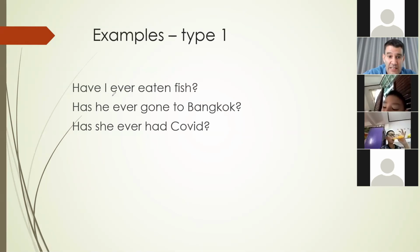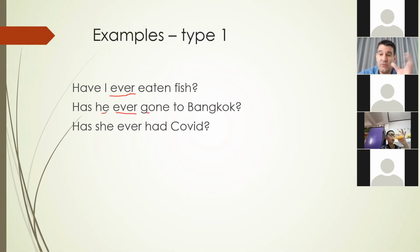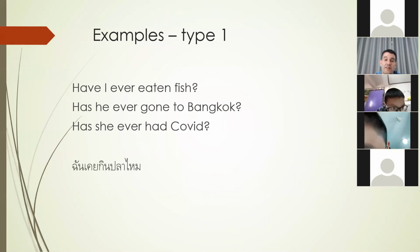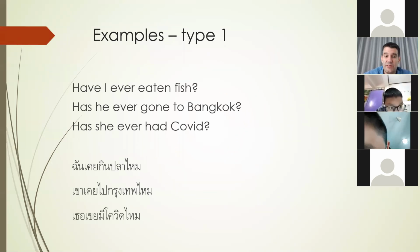As you can see, ever is in the same place between the subject and the verb. When we write never, it is between has and have or the verb. But because have or has is first, we write ever before the verb. Always before the verb. So these are Thai translations. It is similar to the positive, you just add ไหม to the end.